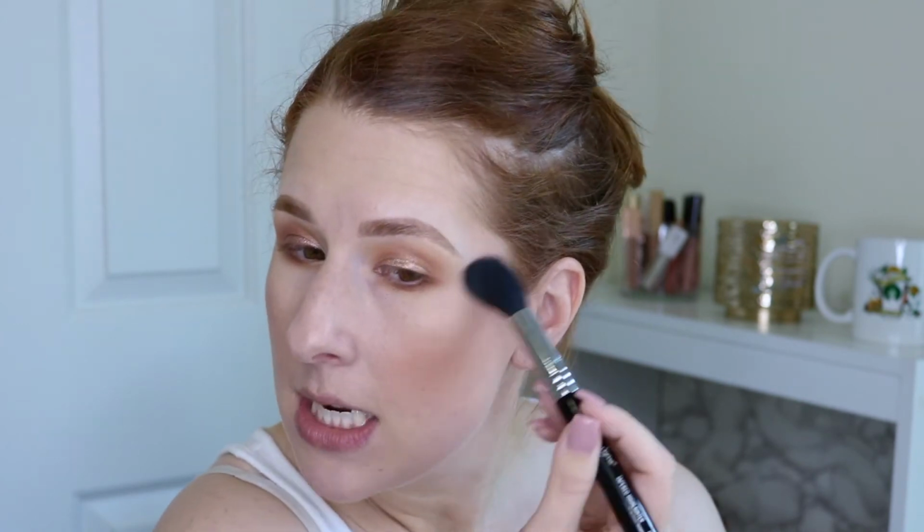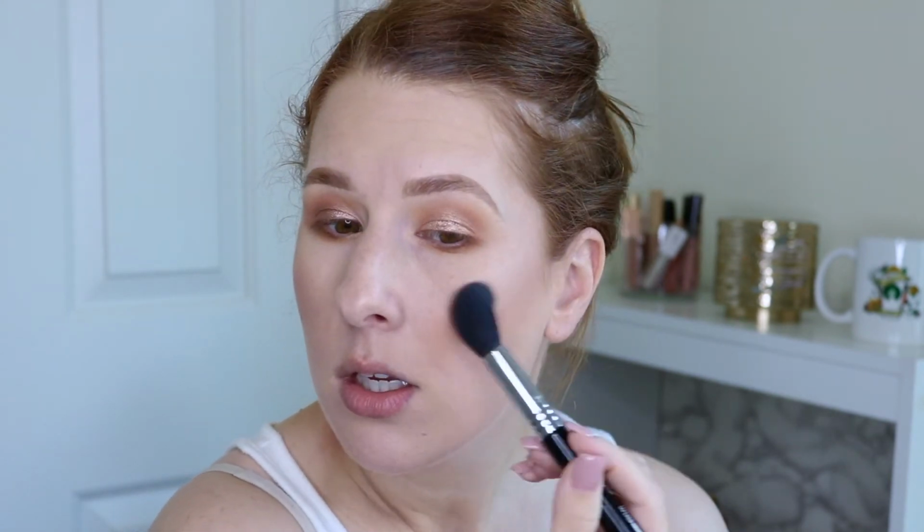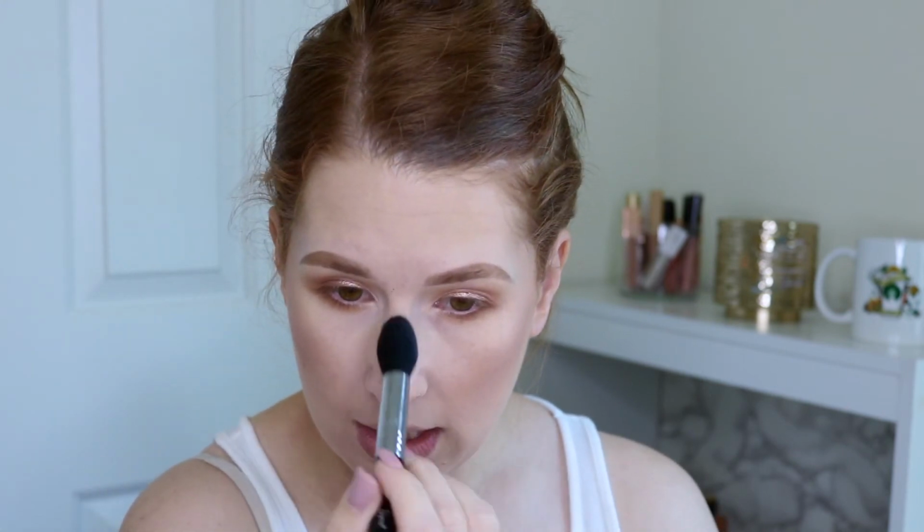And then bullet lipstick or liquid? I am a liquid lipstick junkie. I was a liquid lipstick junkie before mask wearing became a thing, but especially now with masks, for sure, I'm into liquid lipsticks. And I don't know how it comes off on camera, but if anybody's like, whoa, girl, you are putting a lot of makeup on.